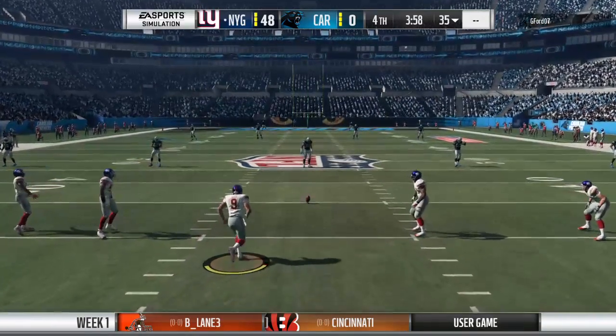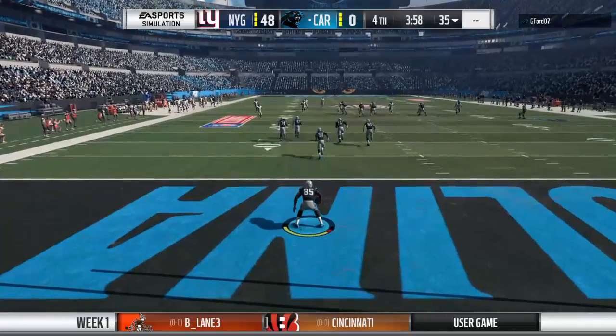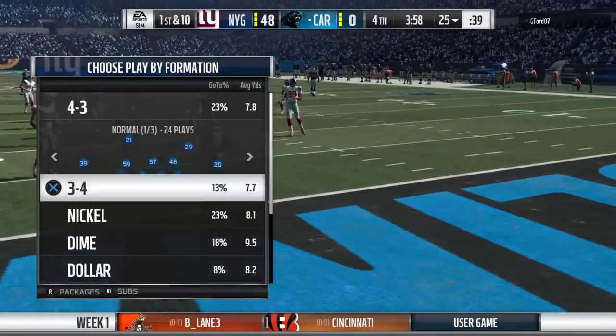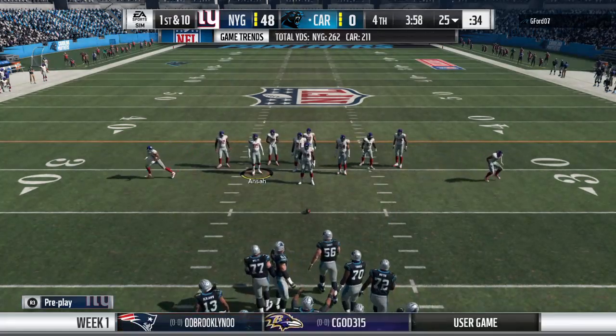Now the punter Dixon out to kick it off. This is taken about 7 yards deep. And no run back here. This will be a touchback, and it comes out to the 25-yard line. Here's the Carolina offense as they get ready to take over here.